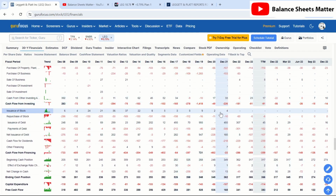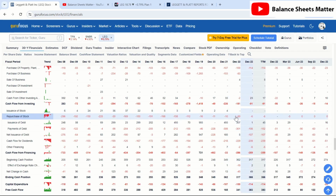And what do we see? Issuance of stock, very minimal. Haven't done any recently. Repurchase of stock, relatively minimal for them. They did a little bit more back here, and again, this is why I actually prefer companies issue dividends rather than repurchase stock, because you can see now that times are a little bit tough, their repurchases have dramatically slowed down, but at least they're still paying out that dividend.